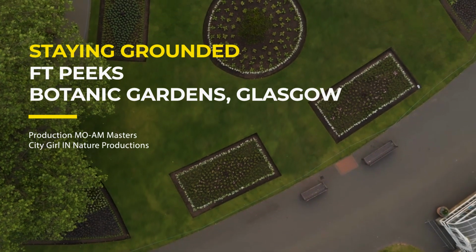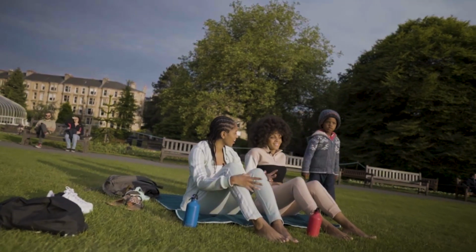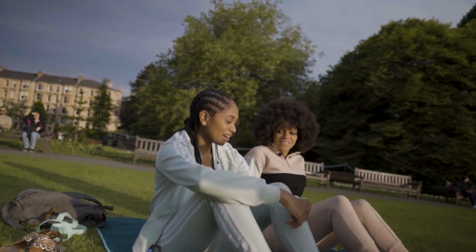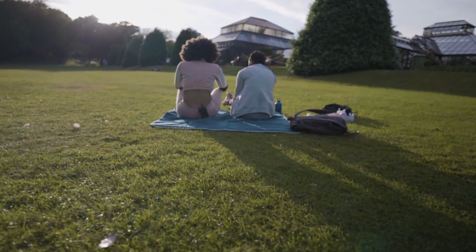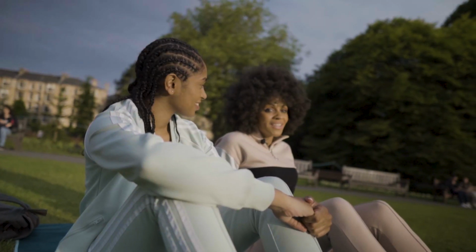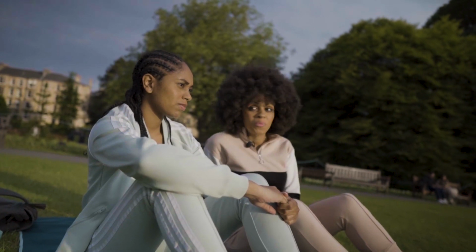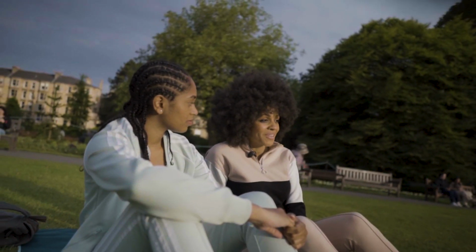Thanks for inviting me down to this park, by the way. It's really nice, really clean cut, everything. So tell me a bit about it. You couldn't have found a better time of day to come because we've got some direct sunlight here. This is Botanical Gardens, and this is roundabout the area where I grew up, when I was staying with my dad and stuff.